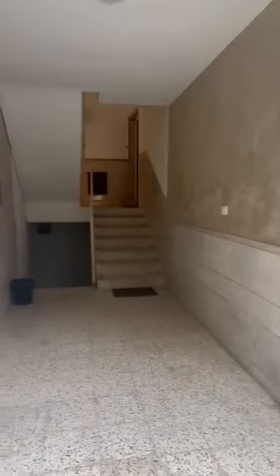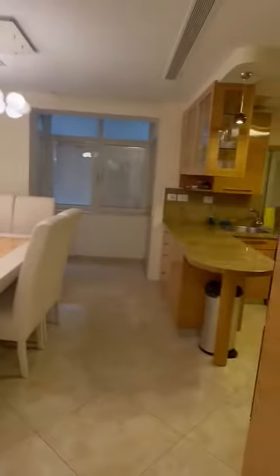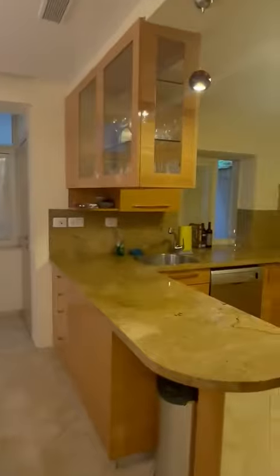So I'm here at Knisabet and about to show the three-bedroom apartment. So you walk up these few steps here. And here to the left is the apartment. Here's the study area. And here's the dining area with the kitchen.